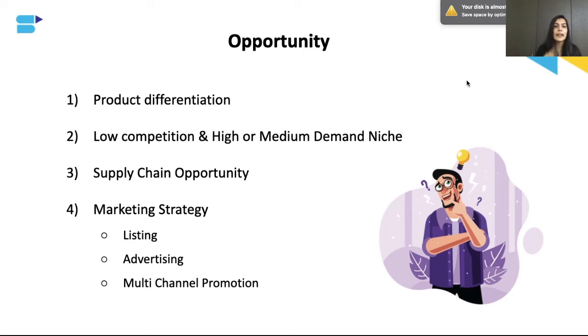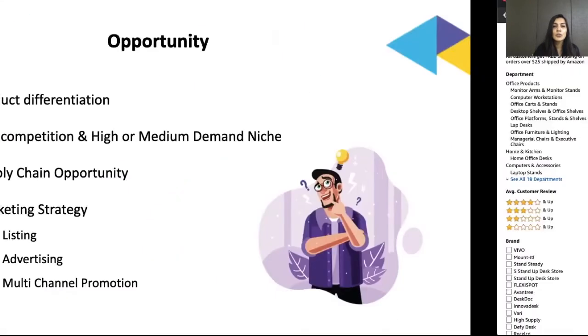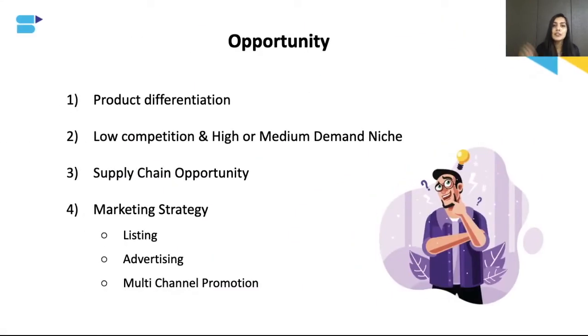So another thing that you can look at would be low competition with high or medium demand. I'm going to close this. Yeah, okay, less distracting. So the other thing that you can look at to understand if you have an opportunity or not would be low competition with high or medium demand. This again is talking about if there are certain micro niches that you can exploit. Such as if people are looking for a wooden standing desk converter, that's a micro niche that you can enter with lower competition but high or medium demand.